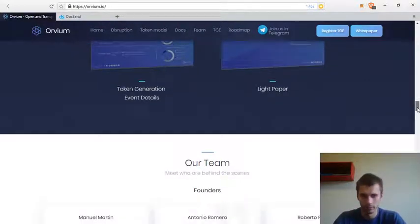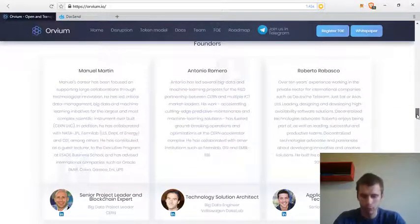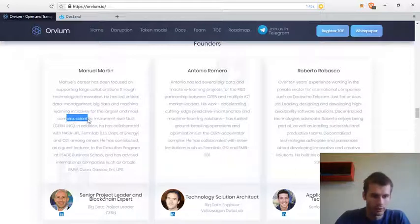Next, the team. The founders are pretty good, and actually they are amazing in my opinion. Manuel Martin has worked with big data at CERN. In addition, he has collaborated with NASA, JPL, Fermilab, US Department of Energy, and GSL, among others. And he has also advised companies such as Oracle, BMW, Kaiser, Gasco, Eni, and UPS.